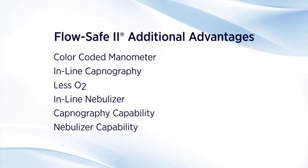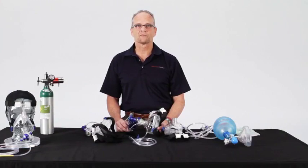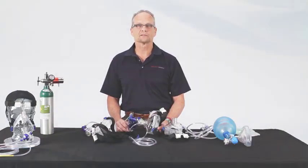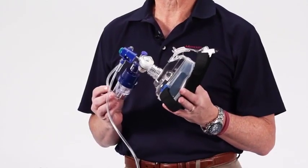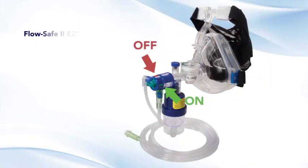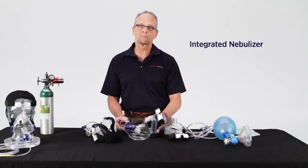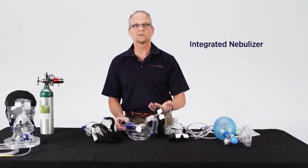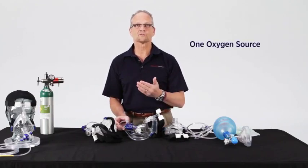With the success in patient care with FlowSafe 2 and listening to feedback from clinicians, Mercury Medical has developed a 3rd-generation CPAP device called the FlowSafe 2 Easy. The FlowSafe 2 Easy comes with the same advantages of FlowSafe 2, with a built-in manometer, pressure pop-off, deluxe mask, and reduced oxygen consumption. The big difference is the integrated nebulizer and a valve that allows the nebulizer and the CPAP device to be powered by one oxygen source.